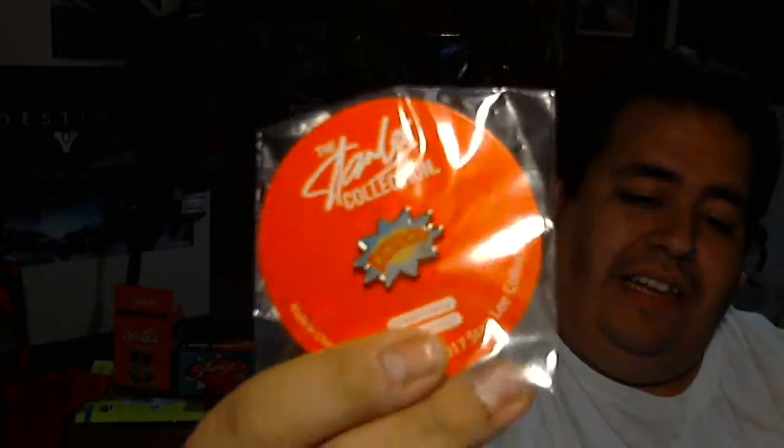So that's pretty cool. Next, we get a pin, which seems like if you have a subscription box, it has to have a pin, and it just says Excelsior, which is of course his catchphrase, and for some reason it's for ages 14 and up. Yeah, that's weird.